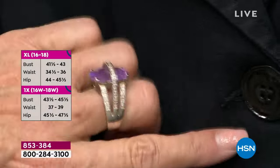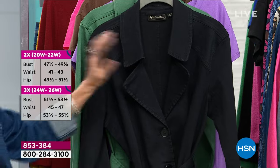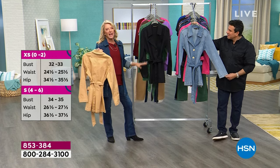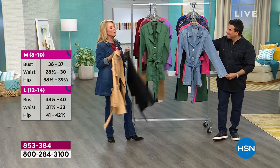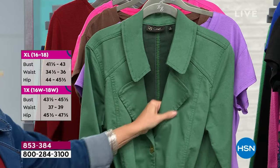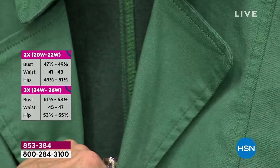Because it's all solid black, there's no whiskering and there's no top stitching. When you do the top stitching, it adds detail, which is a lot of work. But when you do the solid black, you can get away with wearing this to a little dressier event. And then we have the brand new Amazon green, which I love. It's this really cool dusty green. It looks great back to so many other colors you already have in your wardrobe.